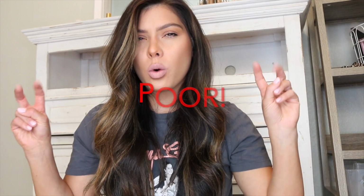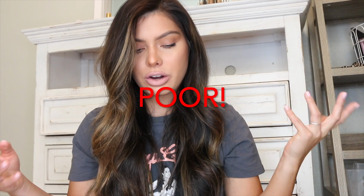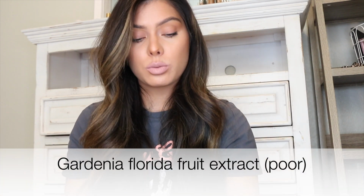Now, there is one ingredient that came up with the poor rating on Paula's Choice Dictionary. With poor, it means this can possibly damage your skin and be more harmful than doing good, and that is the Gardenia florida fruit extract, which is the gardenia flower. The reason why it's poor is that it's a flower extract that imparts fragrance and also functions as an antioxidant. But because it's a fragrance, it has the ability to break down the skin barrier, which is not good for our skin. So it basically negates any antioxidant properties that it has.